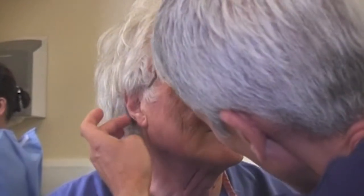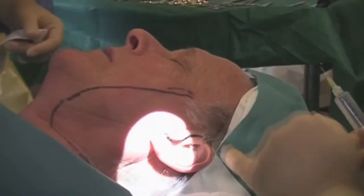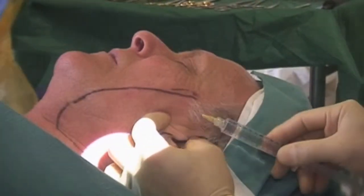Today we're going to be carrying out a procedure on Kit. He has an interesting history in that his wife left him. She was a lot younger than him, told him that he was looking too old. So Kit decided not to lie down and die, and he decided to go ahead and do something about it. He came to see us to see what we could do.